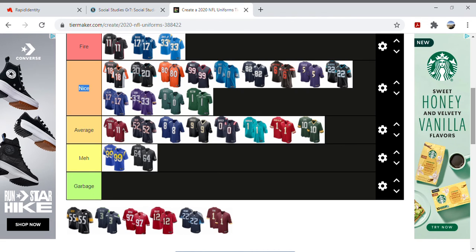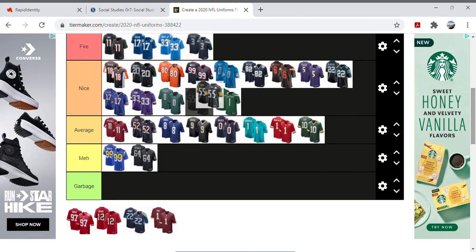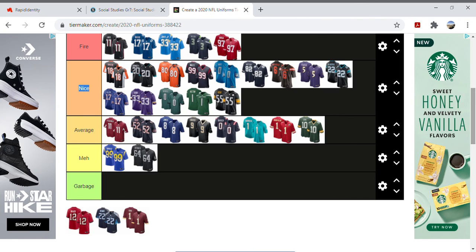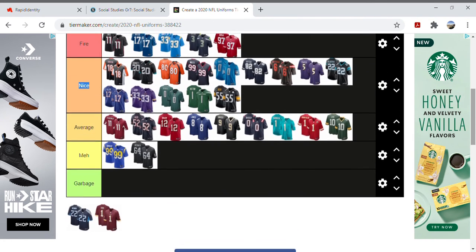Pittsburgh Steelers. I love their color rushes, and their away uniforms are kind of basic, but their home never disappoints. So I'll just put them there. Seahawks, do I need to explain? The Niners, oh yeah, fire. I love the Niners scheme. I've seen the Bucs before. I mean, they're kind of average. Titans, oh yeah, nice.